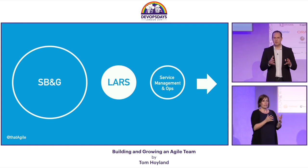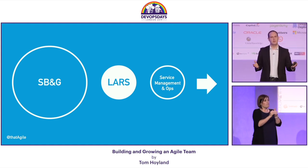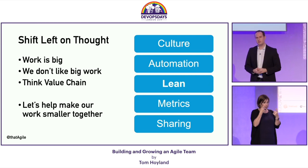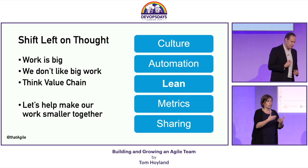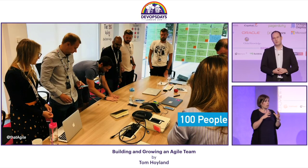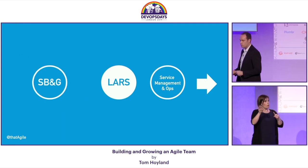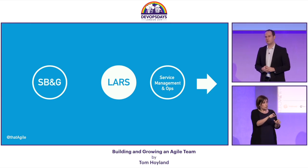So what we decided to do was not just to optimize ourselves, but to optimize the entire value chain, upstream and downstream. And so we started to shift left in how we were thinking about things. We started to coach the wider organization, because if we want to go faster as a collective, we need to help everybody else out. We shifted left on our agile coaching too. The agile boot camps that I talked to you about, we expanded them to the wider organization. We trained over 100 people. And what this enabled us to do was to change the size of the work that was landing with us. It became smaller, it became more malleable. We could move towards continuous delivery more effectively.